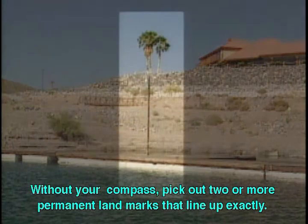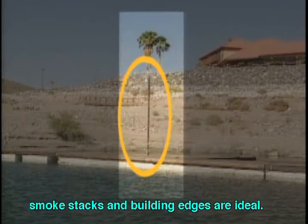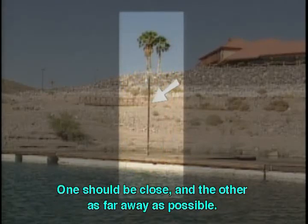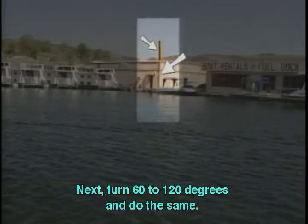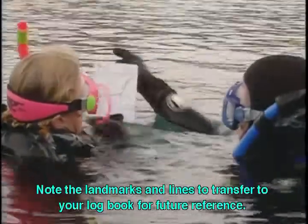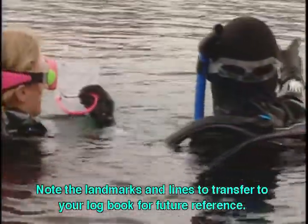Without your compass, pick out two or more permanent landmarks that line up exactly. Tall, thin landmarks like trees, poles, water towers, smokestacks, and building edges are ideal. One should be close, and the other as far away as possible. Next, turn 60 to 120 degrees and do the same. Note the landmarks and lines to transfer to your logbook for future reference.